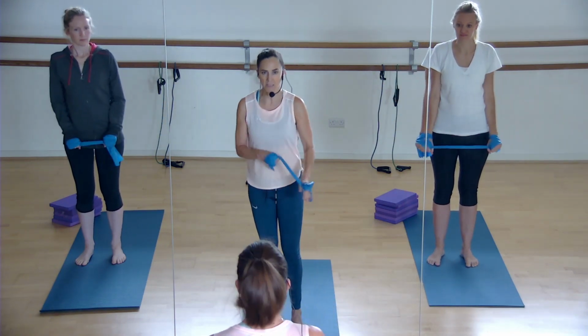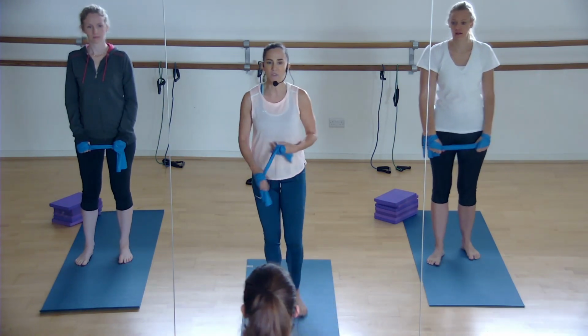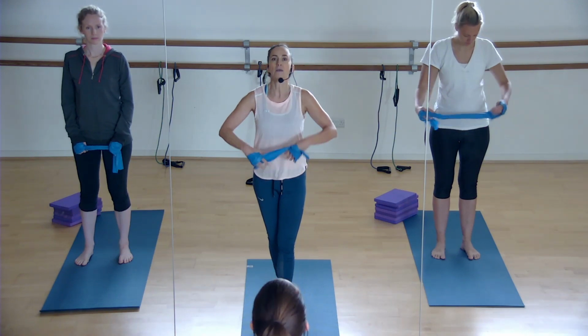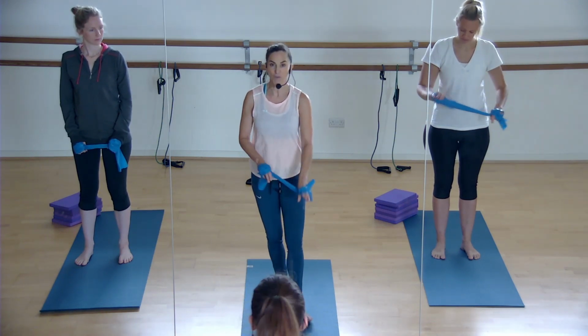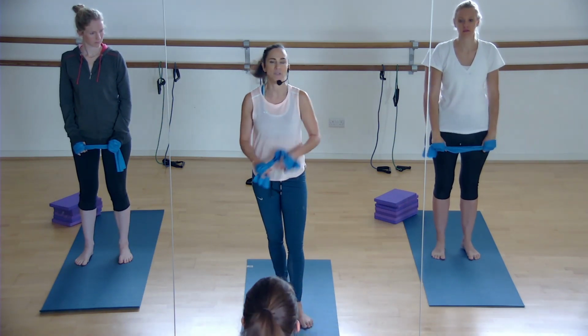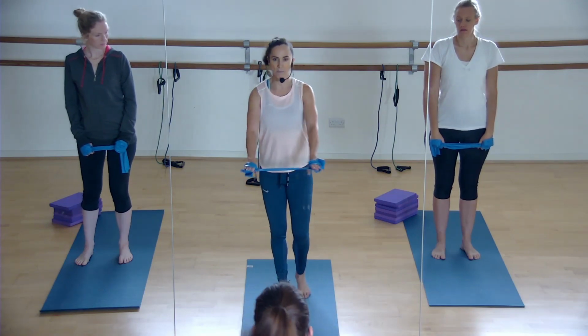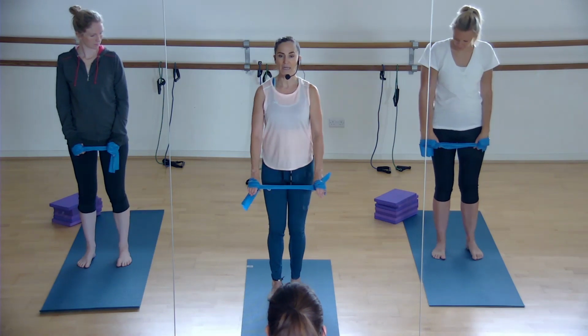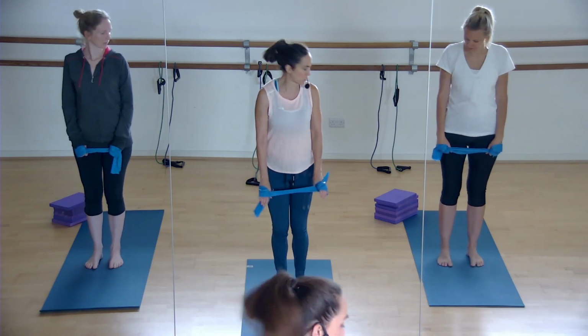The reason why bands are so good for us to use in pregnancy is it helps what we call closing the kinetic chain. It enables us to connect and feel more connected. It's like having your feet grounded to the floor. It's the same principle. It's connecting you. So the bands are going to help us to think about our upper body strength and core, and you just want a little bit of tension in the band, and then we're going to imagine we're walking a tightrope.